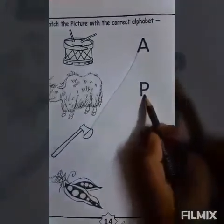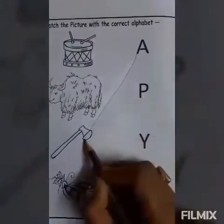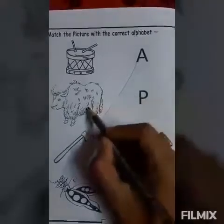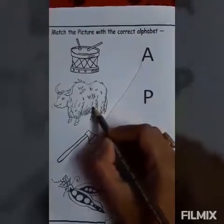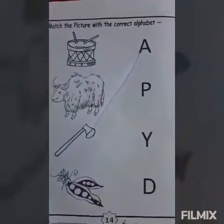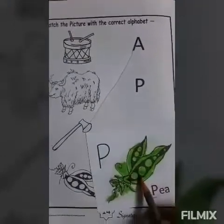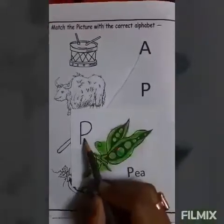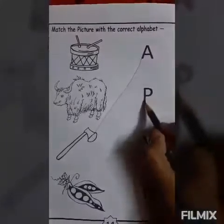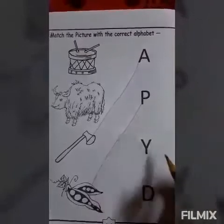Now the next alphabet. This is alphabet P. So P for X. No. P for yuck. No, it's wrong. P for P. Yes. It's right. P for P. So match them. Like this.